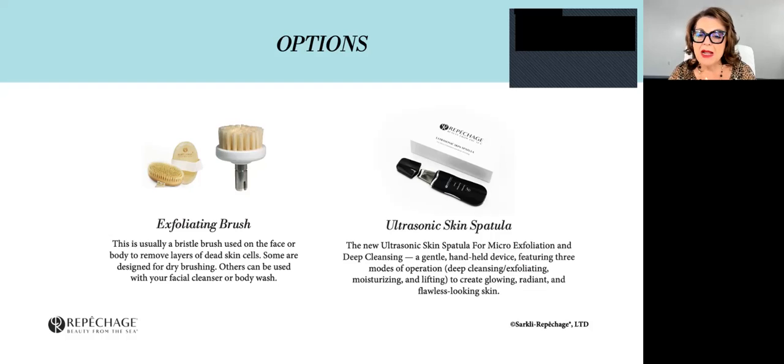microdermabrasion or ultrasonic skin spatula. So the sonic skin spatula is very gentle. You apply the cleanser or the granule scrub, and then you gently exfoliate it with the sonic spatula. It gives you an even deeper cleansing and leaves the skin feeling very flawless, very clean. It really helps even with deeply embedded blackheads, in the folds of the chin or the creases around the nostrils.